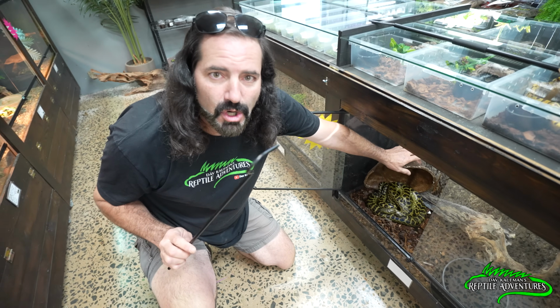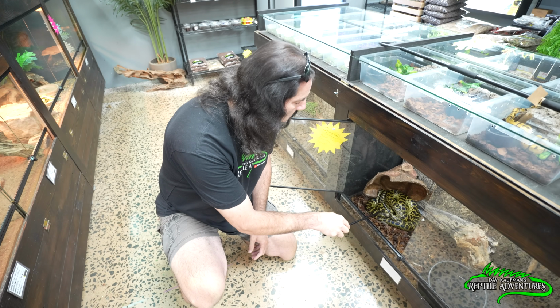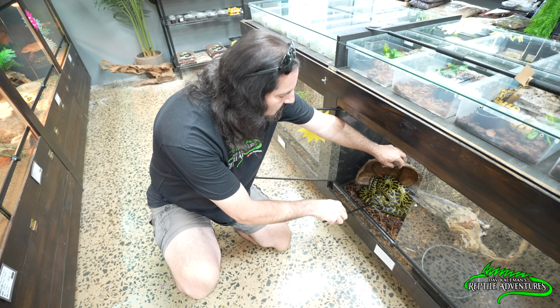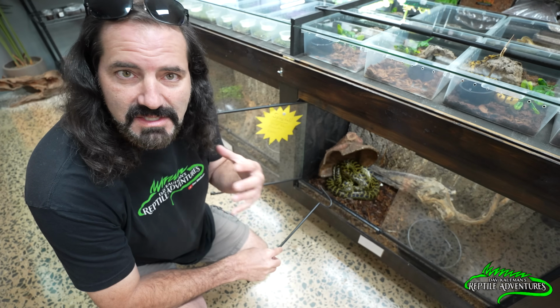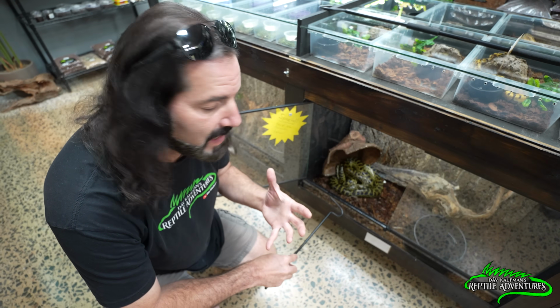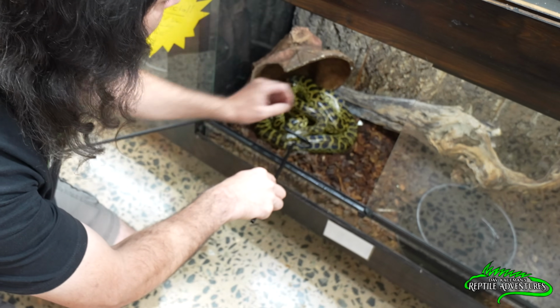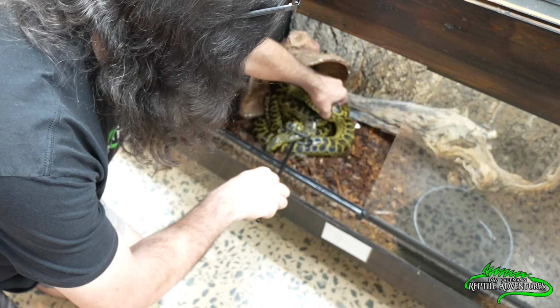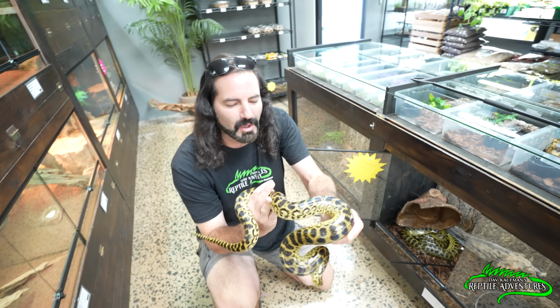Now I'm not going to use the hook to wrangle them. What I'm going to do is use the hook to just tap him right on the head. Not very hard, just to let him know that this is not feeding time, this is play time, and I don't want him to have a food response. So now that I've done that, I feel more comfortable to just gently reach in and pull him out. And look at this beauty.